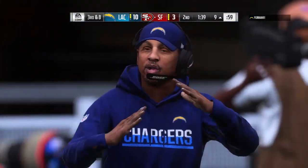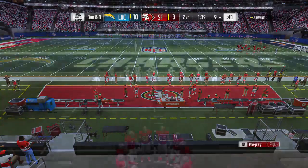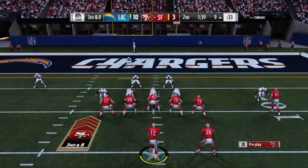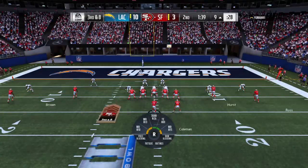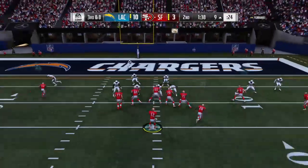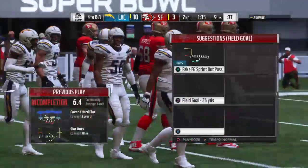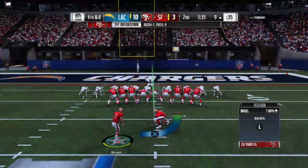And now the Chargers are going to look up here and signal for a timeout, as they'll talk it over here before what will be an important third down. And again, it's Rodgers. And he couldn't hang on to it through the contact. Incomplete.